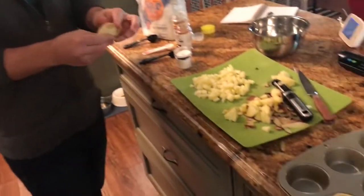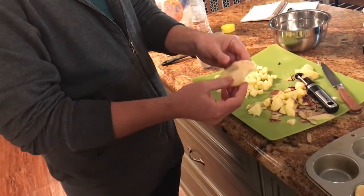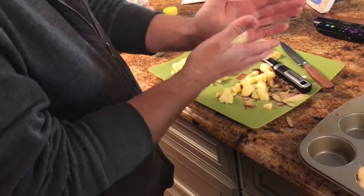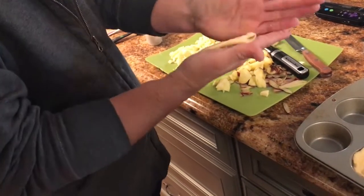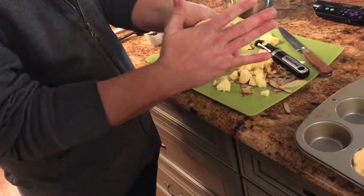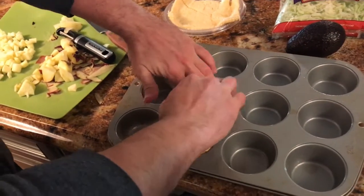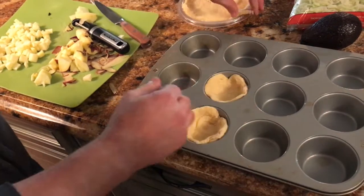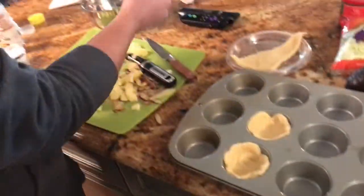Okay, so the next part of this is the dessert while that's finished. That's actually cooling. This doesn't take very long. Take the rest of the crescent rolls that we didn't use. Take one triangle and ball it up into a little ball, and you kind of pat it flat and then stick it into your greased muffin tin.